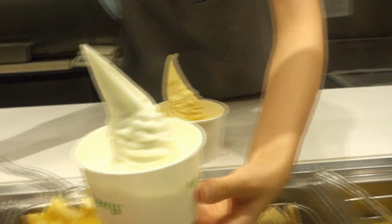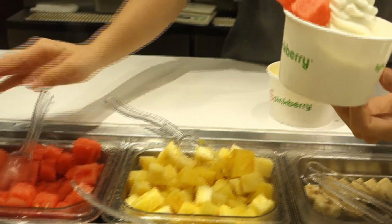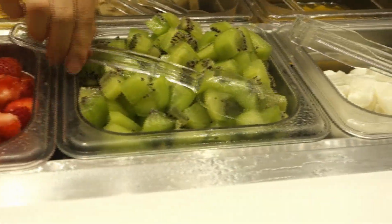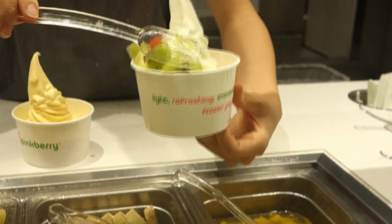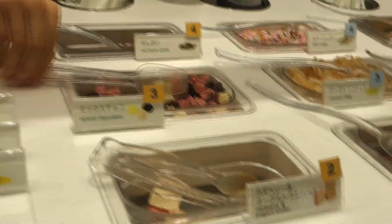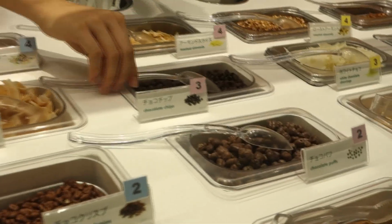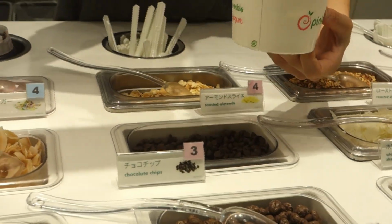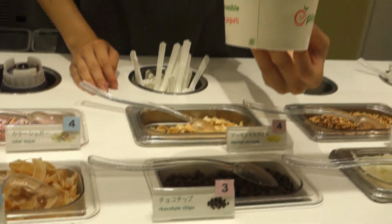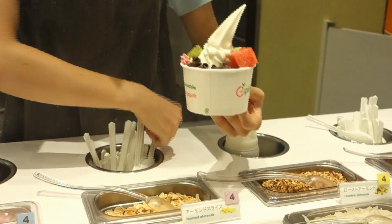Watermelon. I'm taking watermelon. Melon. Then kiwi. See, they put the toppings all around. Then mixed chocolate. Next, chocolate chips. And this is mine, guys.